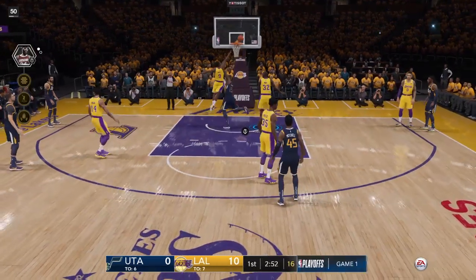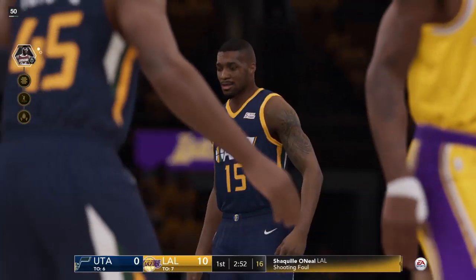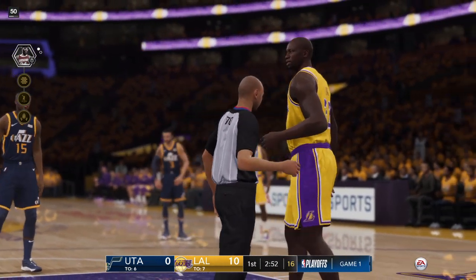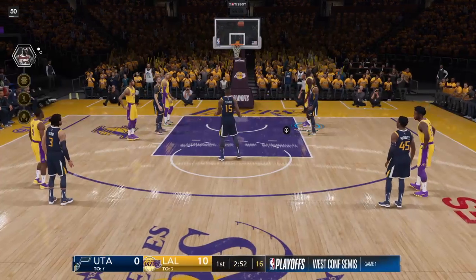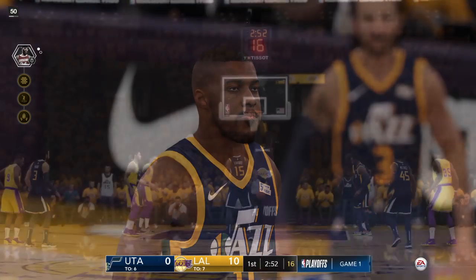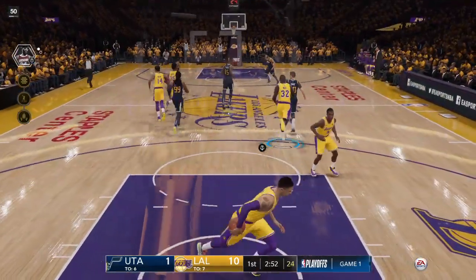Work it down to Favors. Now ready to shoot at the line. Hey, look, sometimes you need to feel out your opponent. Let them know you're there. I'm okay with that early foul. Derek Favors, couple of free throws on the way. For his career, 66%. First try, no good. Second one's good. Splits the pair. Good shot.